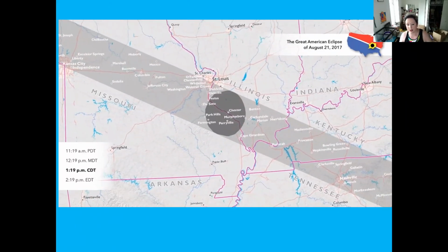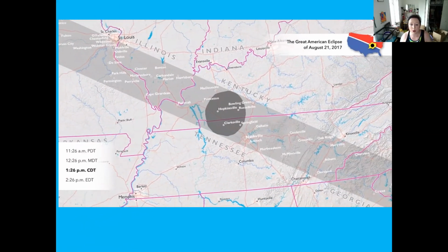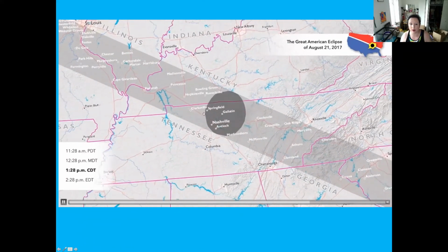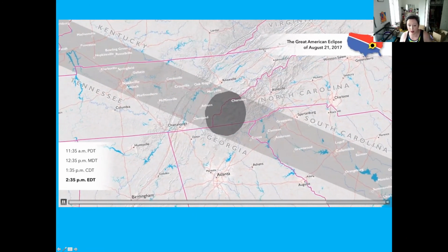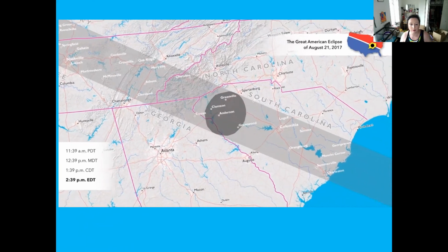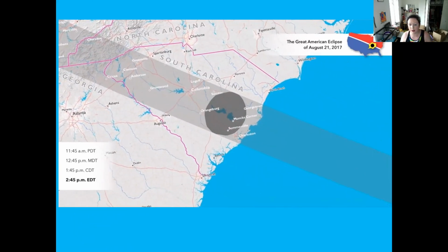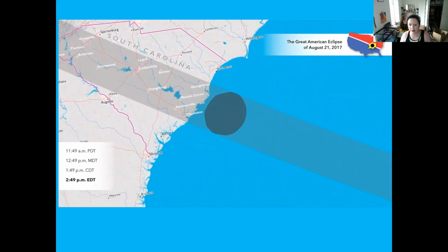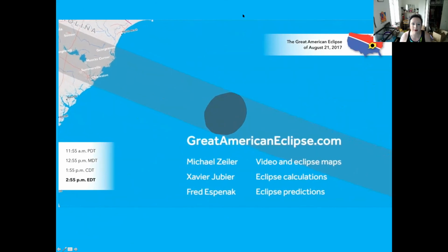As we cross the Mississippi, Carbondale is close to the longest duration. The most symmetric is here in Hopkinsville. Nashville is the biggest city wholly on the path, although there are more people in St. Louis on the path than in the whole of Nashville. And then the bits of North Carolina and Georgia are hard to get to, and then it goes out through South Carolina and into the ocean. And I'm going to stop talking and let you ask me questions.